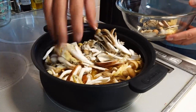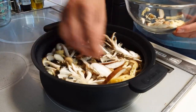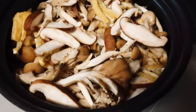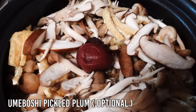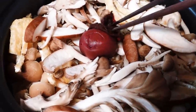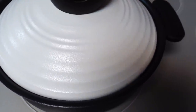I love mushrooms. So the mushroom quantity is really up to you, but don't make it too much. Okay, wow, looks nice. It's a kinoko pot. And here, as an accent, I put umeboshi, ume plum. It has a sourness, and it adds the saltiness too. I already added soy sauce, so if you don't like the salty one, please omit it, or use less salty ume plum. Then cover and turn on the heat.